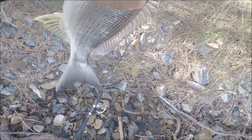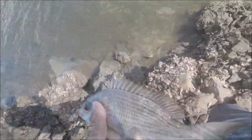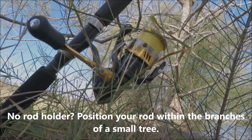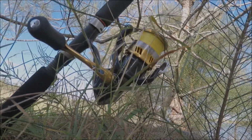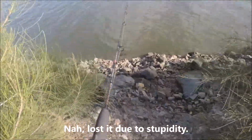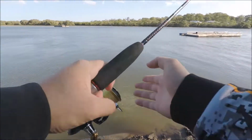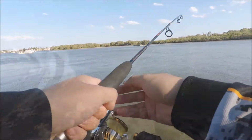I can't see what it is. Oh, got it out. What is it? Oh, it's a brim. But it's undersized. Oh, I got it. Didn't even get it in the mouth. It's like right on the side of its cheek. I got the hook out. I'm hooked onto another fish.